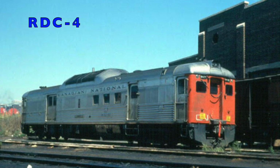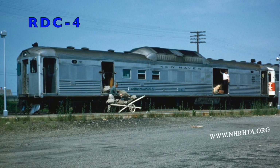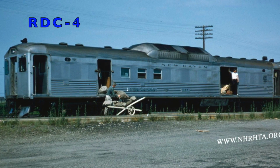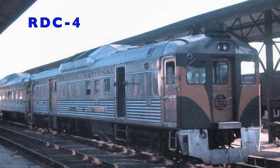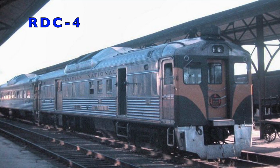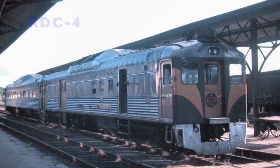The RDC-4 had a 30-foot railway post office and a 31-foot baggage section, and contained no seating for passengers. Because of this, it had no air conditioning, but it still had a toilet and a cab at each end. As the weight of mail and baggage would make this version considerably heavier than other RDCs when loaded, and thus slower, the car has a length of 73 feet 10 inches, compared to the 85-foot length of other variants. This was done to save weight and help it match the performance of other variants.